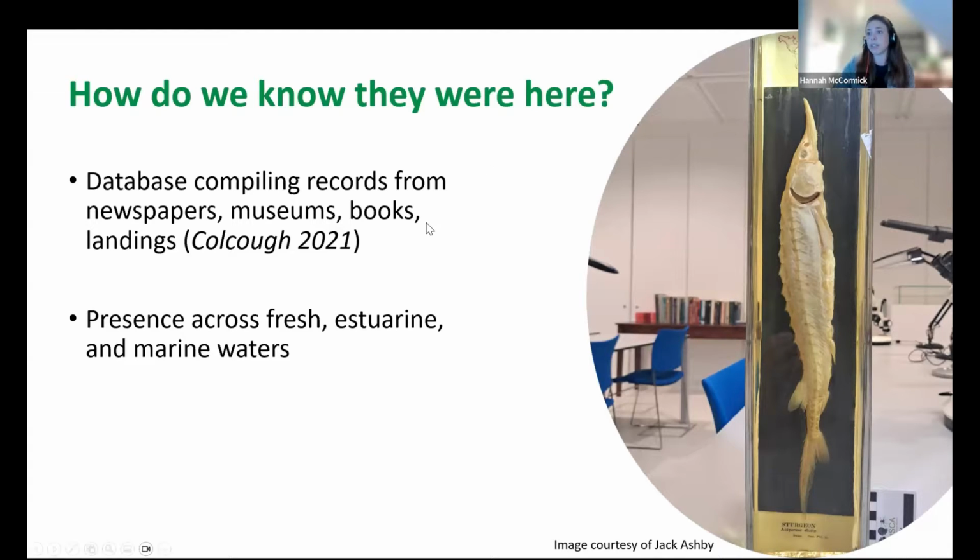It's also given indications of signs of spawning in our freshwaters, which again, until this database was put together, we didn't really have any indicators of. So specimens like this one, a juvenile specimen from the Museum of Zoology in Cambridge, indicate that spawning likely took place in UK freshwaters.